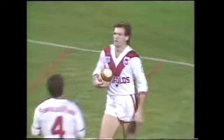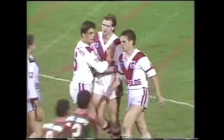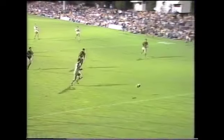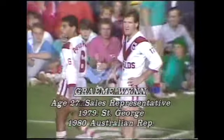And I've been talking for weeks, and I'm not trying to be a smarty, about fullbacks or 5/8s or people generally who adopt a kicking role taking too late to kick the ball. That was a classic example of it. Letting the opposition come too close to them. And that was another bad example of it. You've seen Wynn come up with a perfectly legitimate try.